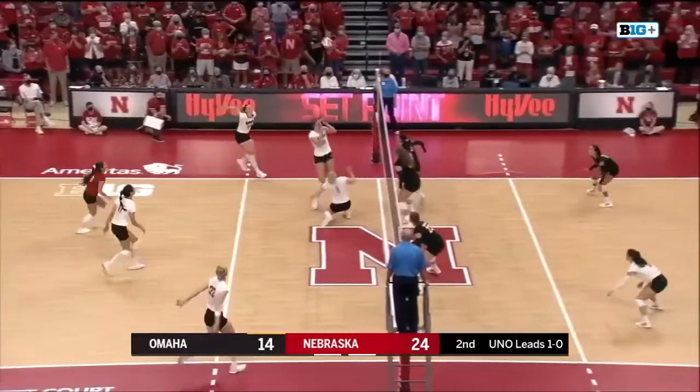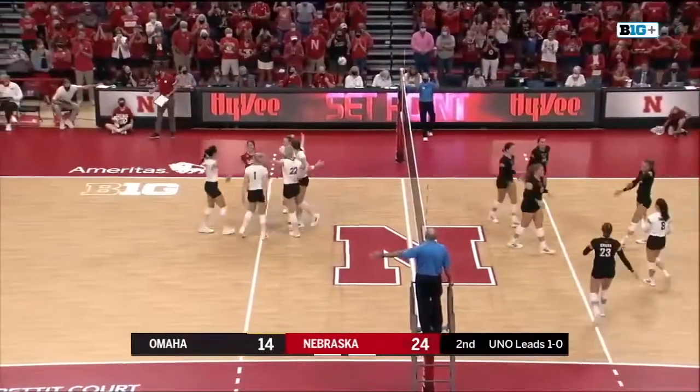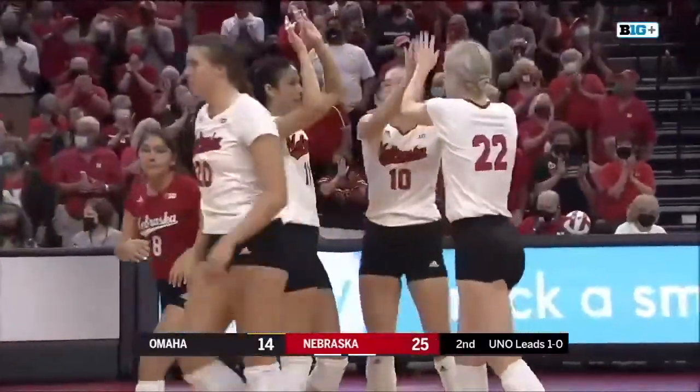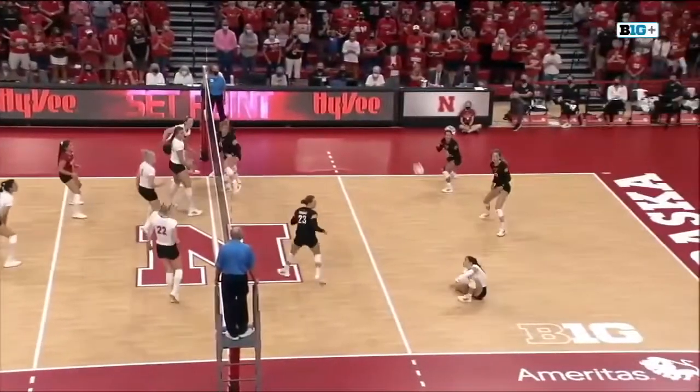You're in class. Pass by Lexi Sun. Outside attack. Kubik. Over dig and out. Point Nebraska. Out of Lincoln. 25-14 Huskers. Set 2. The Mavericks won the first 25-16. We're going to the third. All tied up in sets at 1.